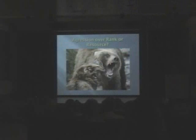Now, there's aggression from time to time over maybe hierarchy in the overall rank of bears, or the resource, or who has a salmon versus who doesn't. And most of the time, about 90% of the time, there's no contact. It's just posturing, jaw sparring, stuff like that. And then occasionally there's contact. But there's a lot of risk when there's contact. These animals can do a lot of harm to one another. So they have to pick and choose their battles carefully.